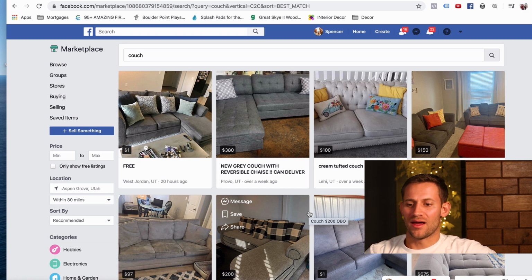You'll probably end up holding on to some junk for a little while, but it's just a really cool entrepreneurial way to make an extra couple $100 or $1,000 a month.